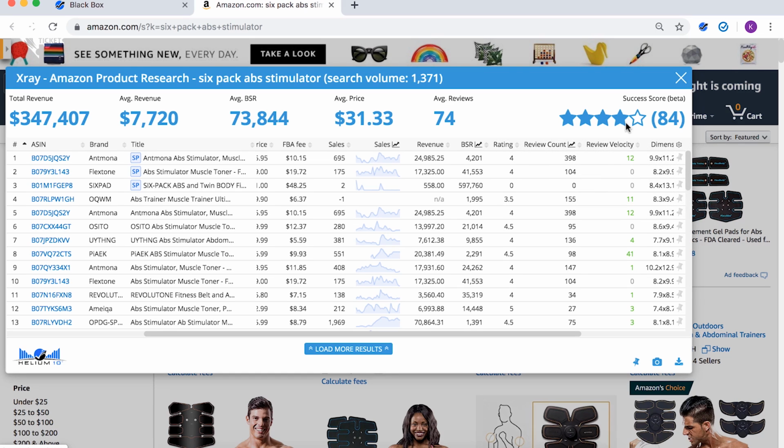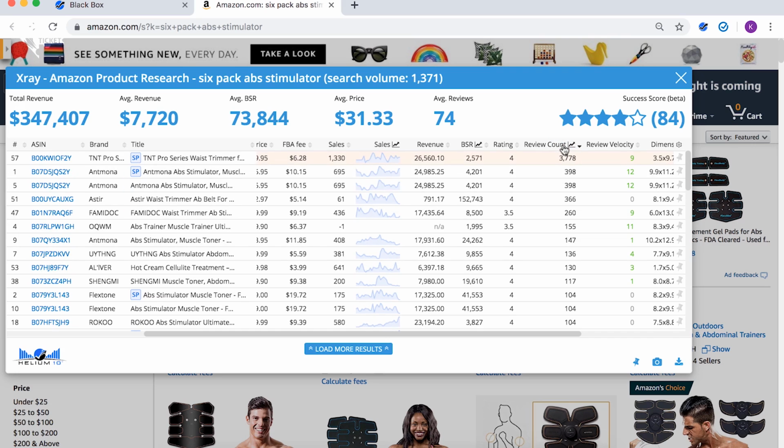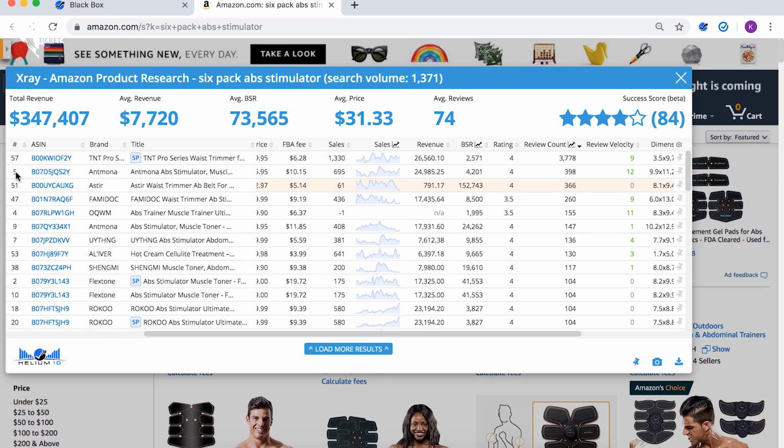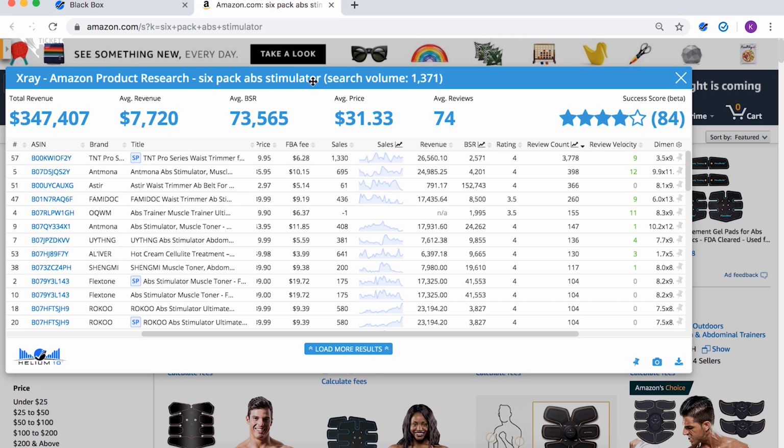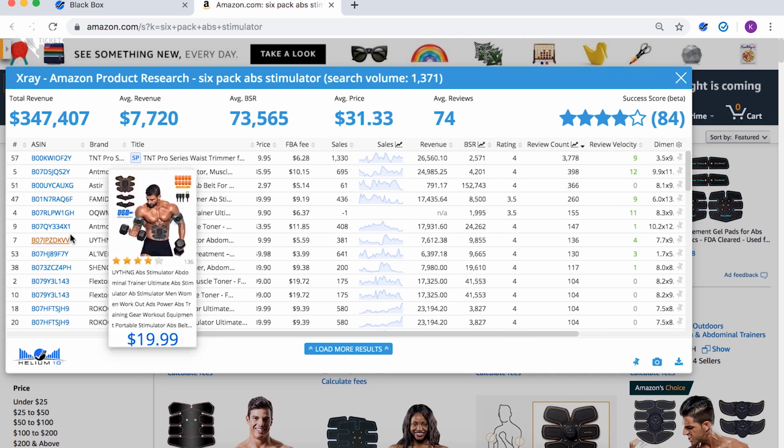So that's just one potential keyword. But if I look at the review count, there's somebody here that's got 3,778, and 398. This is an ad, so it's the same. 366. There's not a lot of guys over 500 in here, so I could probably come in here and have a chance at maybe competing on a product like this. But the next thing I want to do is figure out what are some additional keywords besides six-pack ab stimulator that might be good for this.